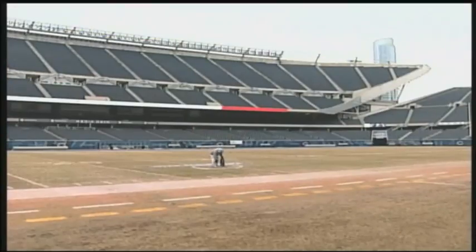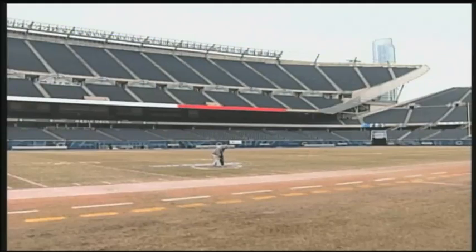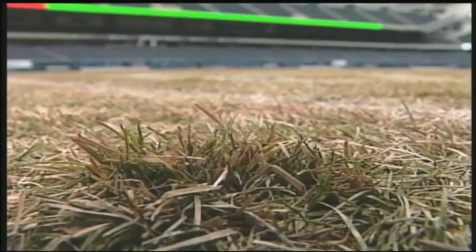A field finished just in time to be demolished by players. Does it make you cringe a little when the grass gets torn up? Always. Tell me a little bit about the emotion as the guy who takes care of the lawn when you see it torn up. Well, you know, there's an old saying from a guy from Kansas City, grass grows by inches and it's killed by feet. So, especially cleats.